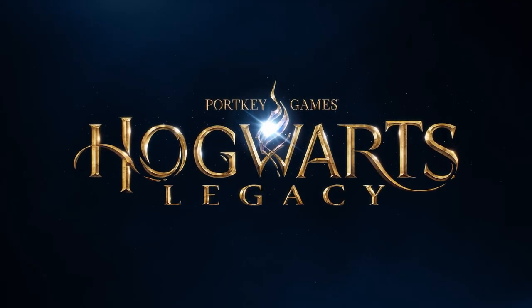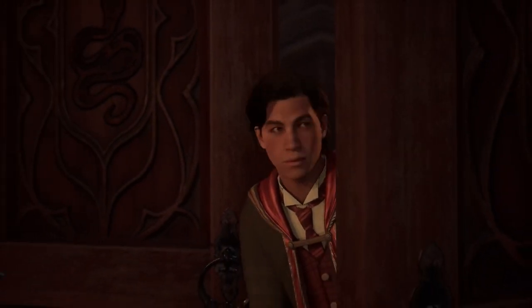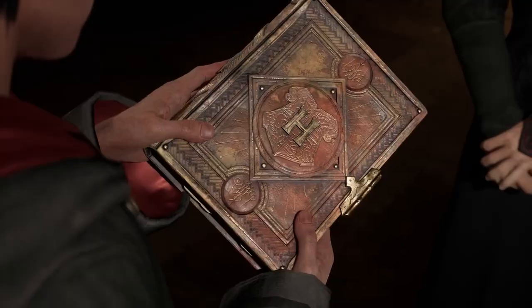This was a new release that came out in February, and this one actually wasn't purchased for me. I bought this for my partner for her birthday, because she is a big Harry Potter fan, and that is Hogwarts Legacy. I played this as well because I was pretty excited for it, but I didn't end up finishing it. I thought this was a really good game. When you first play it, it looks really nice. The graphics look fantastic. There's a lot of content.